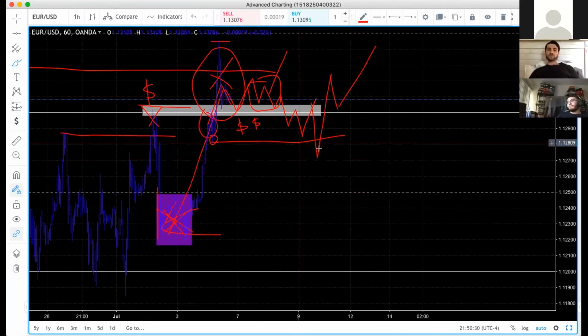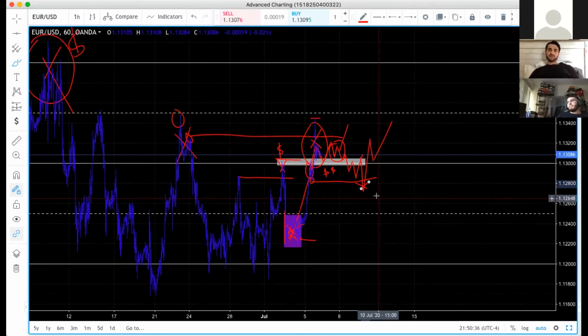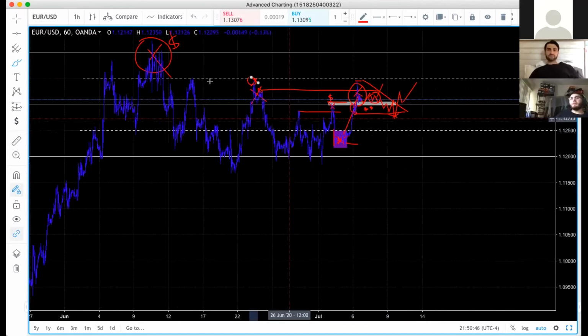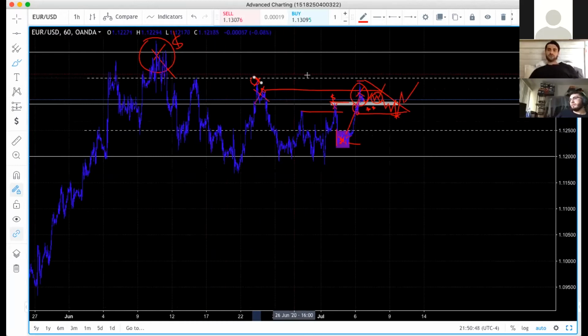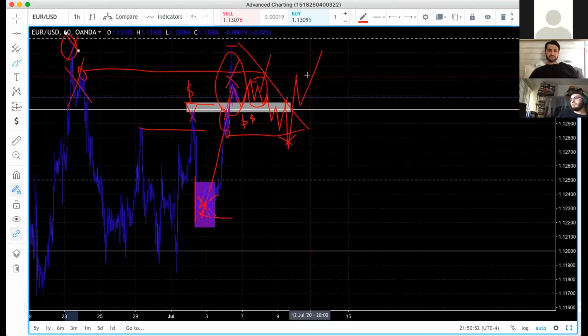The whole point is once we get a clear indication that a setup is there, we will look to take it long, to continue to take advantage of this, and then target the next areas of structure. I will be looking to target the 1.135 and definitely the 1.14 level, as those would be good areas to take targets.